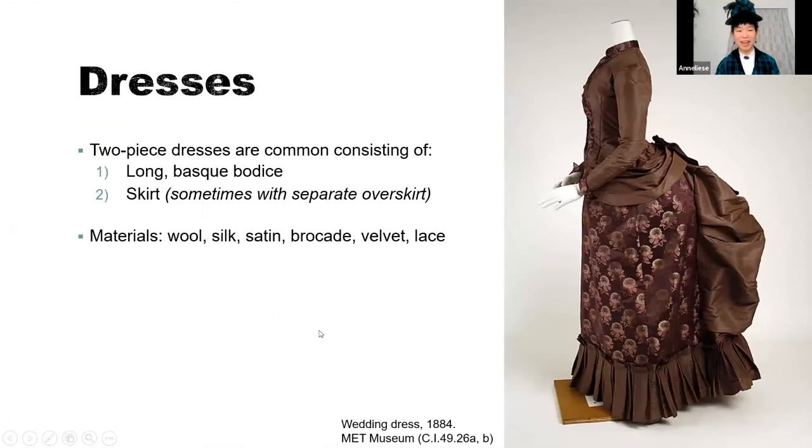And dresses. The two-piece or even three-piece dress or ensemble is really popular in the 1880s. It usually consists of a long basque bodice and a skirt, and sometimes it will have a separate drapery or overskirt. It's made of a lot of different materials. You see wool, silk, satin, brocades. Velvet is very popular, as is lace.